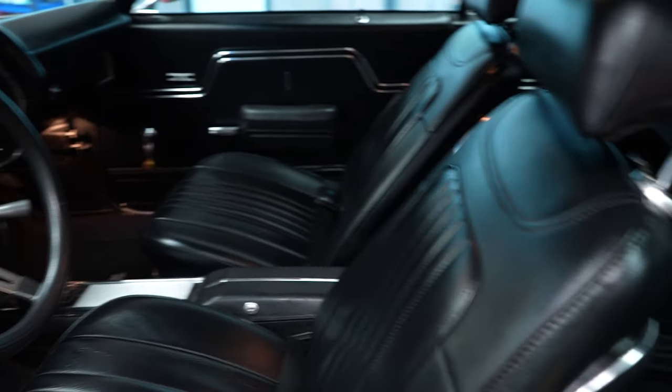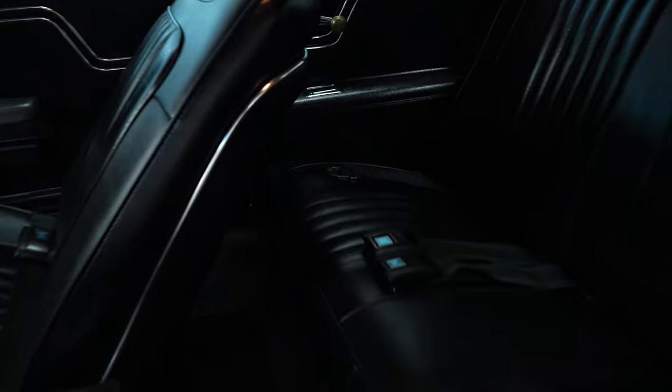Front and rear OEM seat belts. Those are not the $20 parts store seat belts. Those are the real deal. General Motors seat belts. Those seat belt kits, not sure if you know it or not, but they're not cheap.